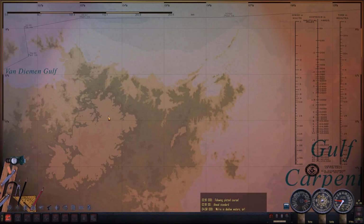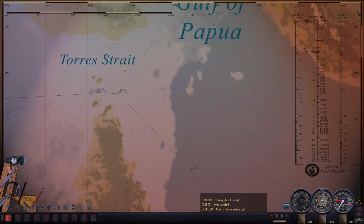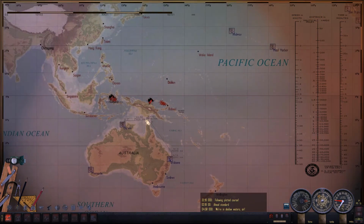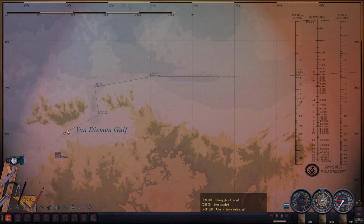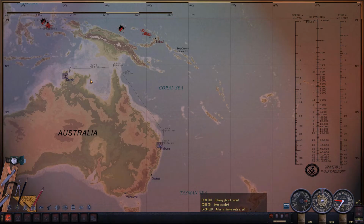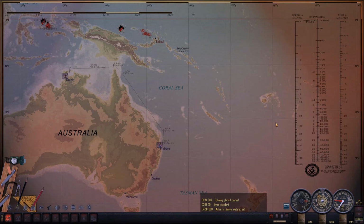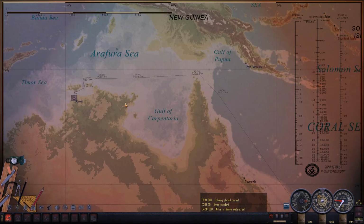So anyway, we'll head on home to Brisbane and see if we get a shiny new boat. That's kind of what I'm hoping for at this point. But we'll see. Maybe the tonnage gods won't be pleased with our results. So anyway, we'll head home.